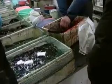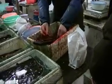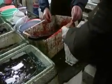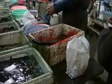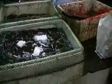The box of death. Bloody. Yeah. Lots of blood there. So he's taking the flesh off of some eels, and he's putting it in a bag. Eel is a pretty popular dish here, and you don't eat the bones, you don't eat the spine.